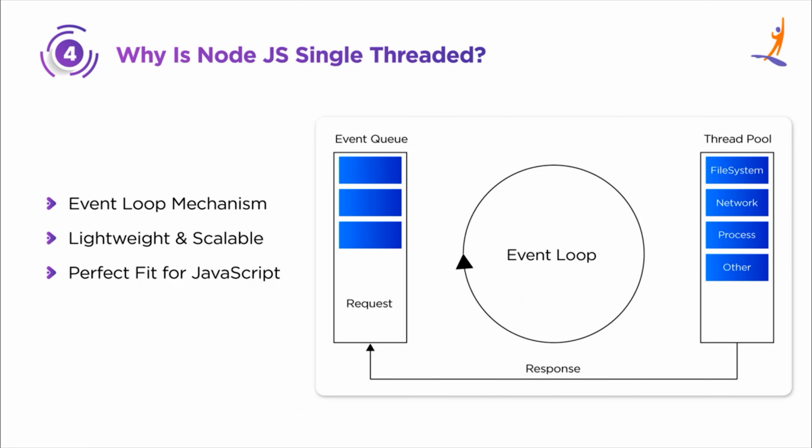Okay, moving ahead with our next question, which is, why is Node.js single threaded? So Node.js is single threaded to keep things simple and efficient. Unlike traditional servers that create multiple threads to handle requests, Node.js uses just one single main thread. Only one main thread is there. Why? Because this design reduces the complexity and avoids problems like thread conflict or deadlock.